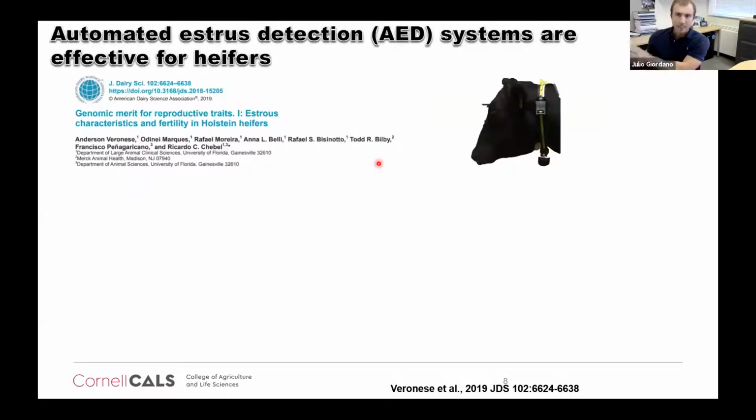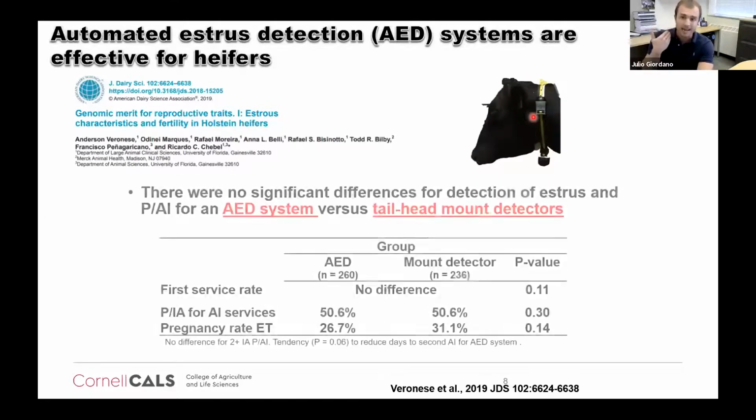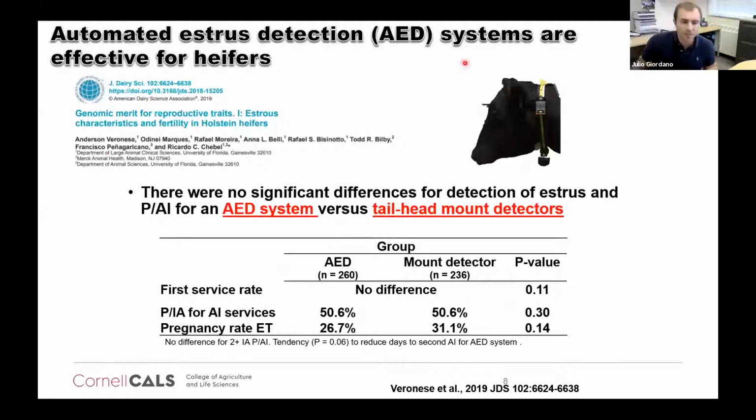Lots of work has been done traditionally with lactating cows. Now there is a little bit more work looking at how these systems work for heifers. So a couple of studies that have been recently done have shown that they work. As an example, one study in which a relatively popular system with a neck tag was used. What was observed is that there were no significant differences in the ability of the automated estrus detection system to detect heifers in estrus as compared to tail head mounted detectors. So it worked as well as the tail head mounted scratch patches. Okay, it was neither better nor worse.